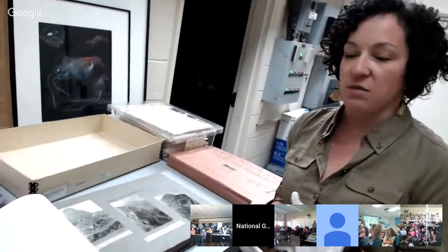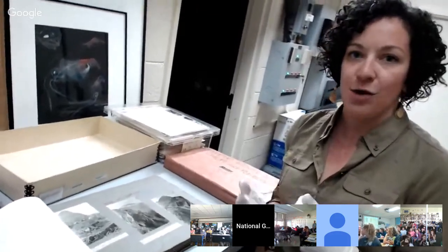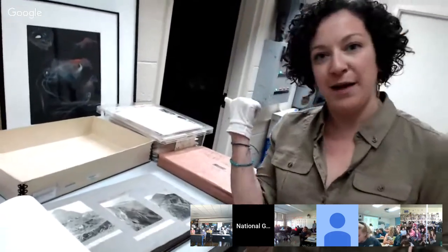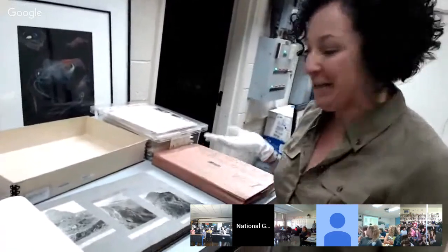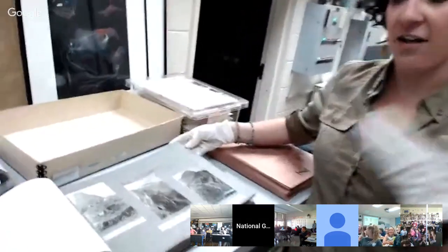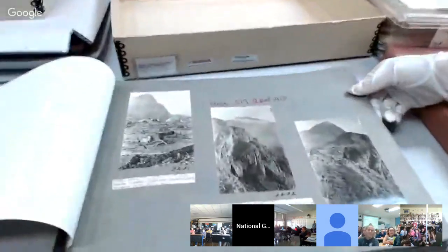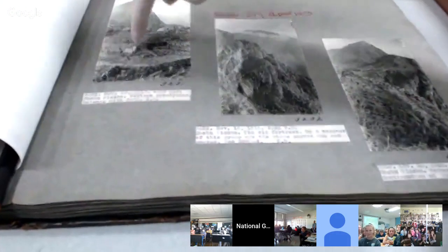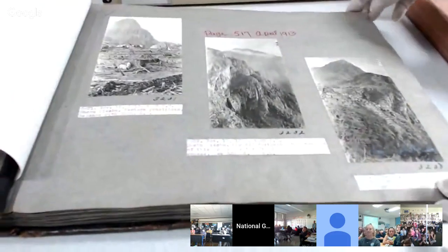He was out looking for different areas, asked the locals. The local said, oh yeah, there's this old city up on this mountain. You want to come climb it with me? So he did, and he found Machu Picchu. He was instrumental in uncovering it and bringing it to light to the rest of the world. So these are some photographs of how he found it.